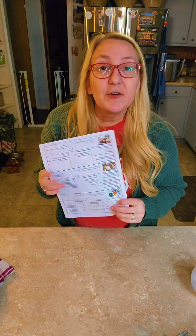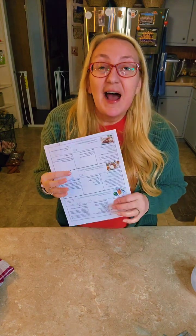And yes, you can print these off. You can put them in a binder if you want to. There's some members that put them in binders. You can do you.